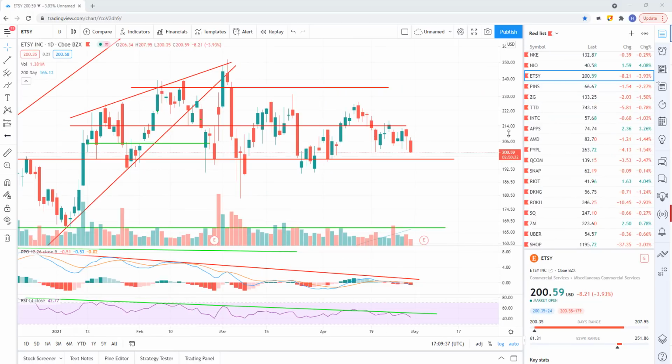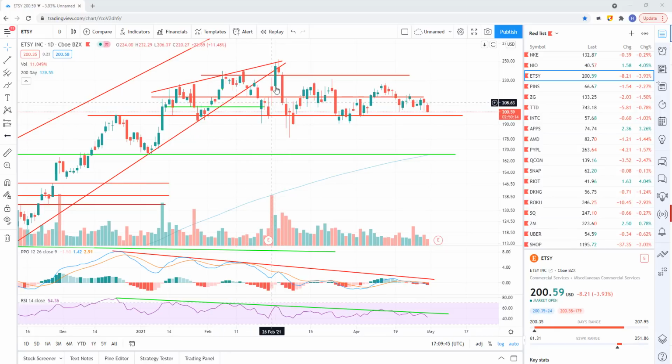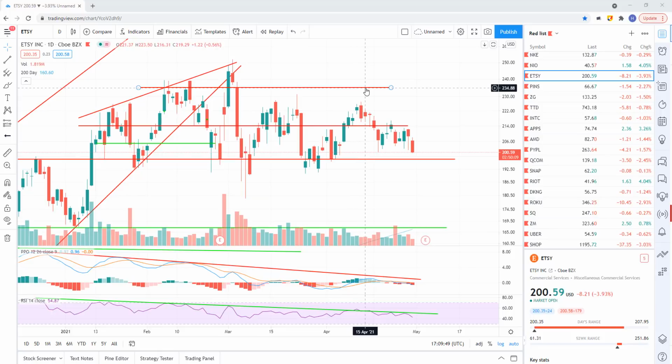Etsy, just want to update everyone on this. I've been short this thing for quite a while, really coming back all the way to February, and it's really gone nowhere. It's just been oscillating in a range. The upper area of the range is about 227.50, and the lower end of the range is about 197, with a couple of brief dips below.